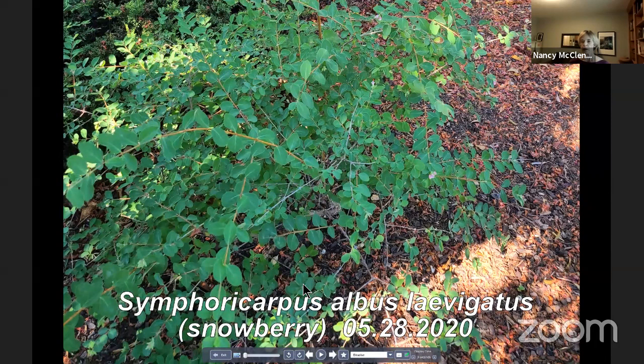Symphoricarpos albus var. laevigatus is the snowberry, which is also a local native. You see them on lots of trails. They have these long branches with opposite leaves that then kind of gracefully fall over. So you have a graceful shrub. Here is the flower, tiny flower, which you see here again.